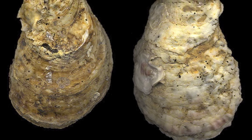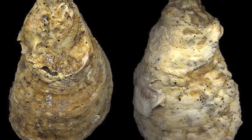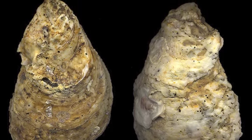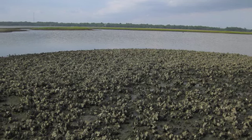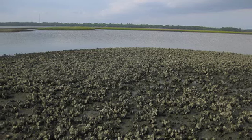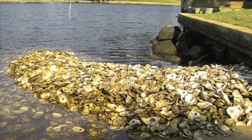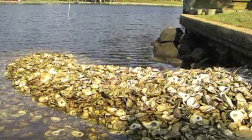This organism, the eastern oyster, which was historically abundant in the bay, is a bivalve filter feeder that helps remove nutrients, sediments, and chemical contaminants from the water. One oyster can filter almost 50 gallons of water per day. They also provide underwater habitat to many organisms through the creation of aquatic reefs.